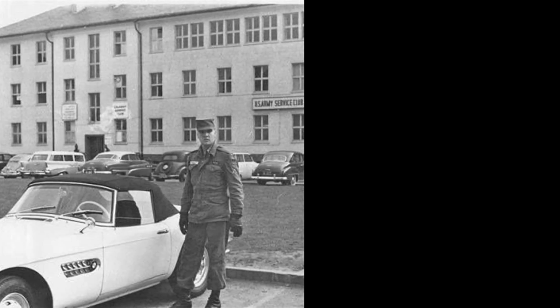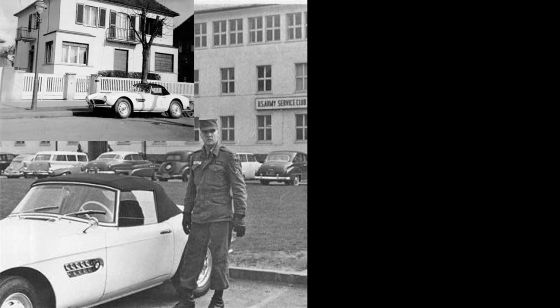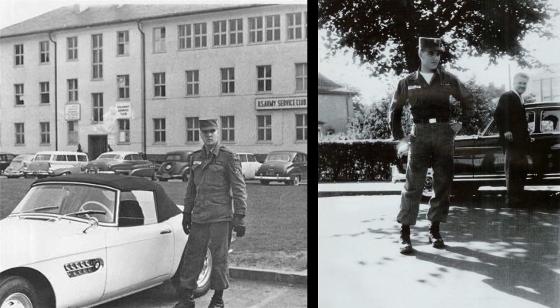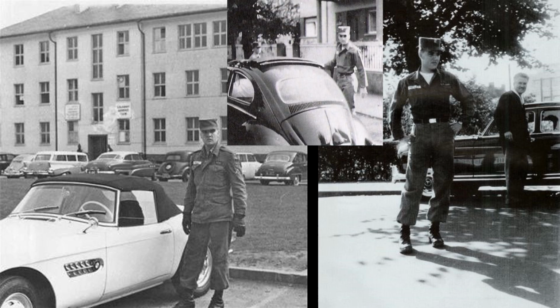In late spring of 1959, Elvis owned 3 cars while living at the rented house at 14 Goethestrasse in Bad Nauheim. The 1957 BMW 507, which he mainly used himself, the 1959 Mercedes 220S which his father used for the most part, and the 1958 VW Beetle, which were for his friends Red and Lamar to use. So he pretty much had the cars he needed.